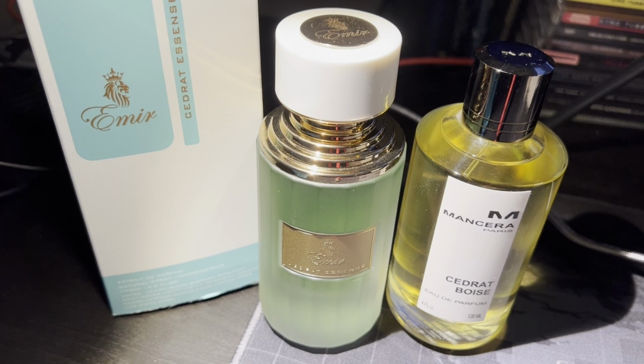Now, it's one of those crowd-pleasing type of fragrances that you spray and it just smells good. And so this is spot on. When I say spot on, I mean it smells exactly the same. If you do a right arm, left arm, it's the same fragrance.